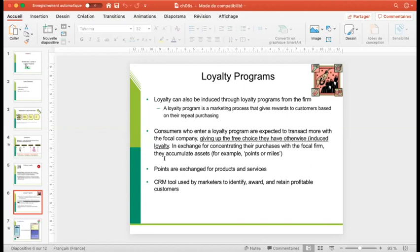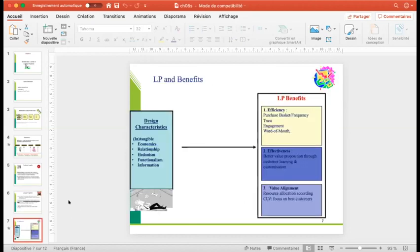As you have seen, if we engage into the program, we give up the free choice that we have otherwise. So it's a kind of forced loyalty. And then if these benefits are perceived higher than the cost, then we might observe some benefits. Mainly efficiency benefits, but also effectiveness benefits and value alignment. Efficiency benefits are benefits related to an increase of purchase loyalty or behavioral loyalty, increase of baskets, frequency, trust, engagement, and word of mouth. Effectiveness benefits are related to better personalization through customer learning, and value alignment is based on better resource allocation according to CLV in order to focus on the best customers.